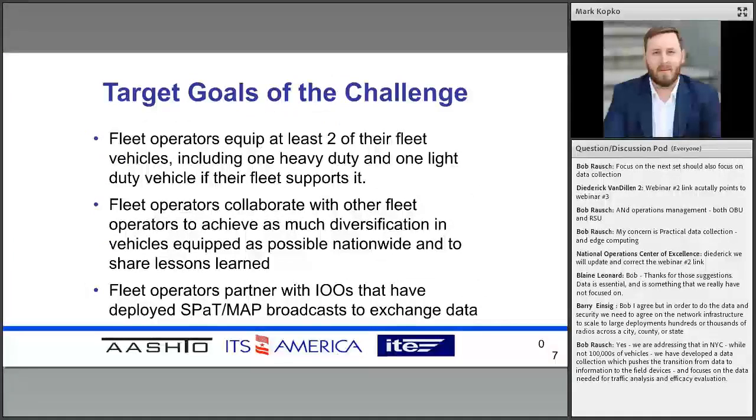So the target goals of the Fleet Challenge, once again, are to equip at least 2 of your fleet vehicles, 1 heavy duty, 1 light duty, to support the challenge. Fleet operators can collaborate with other fleets to try and get as much diversification in the vehicles equipped as possible nationwide.